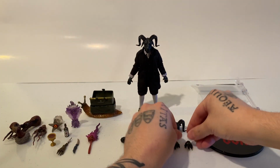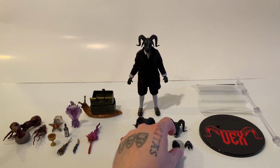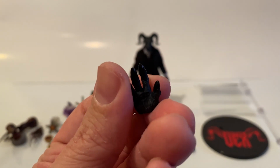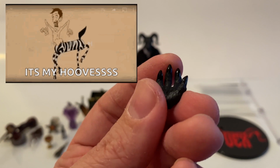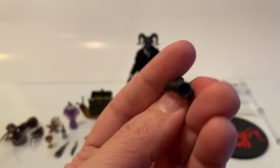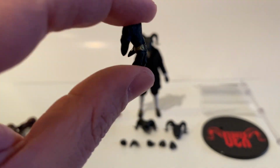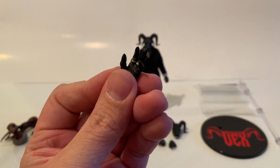Beautiful sculpting, minimal paint apps. I'm not complaining. I mean, what other paint apps could you put on there? I mean, there's a dry brushing on the fur. It's like the glossy black hoof nails. Your glossy black paint. Base dark gray plastic, and then you got the gold paint for the rings. I mean, it's a little small, not a lot of surface area there.